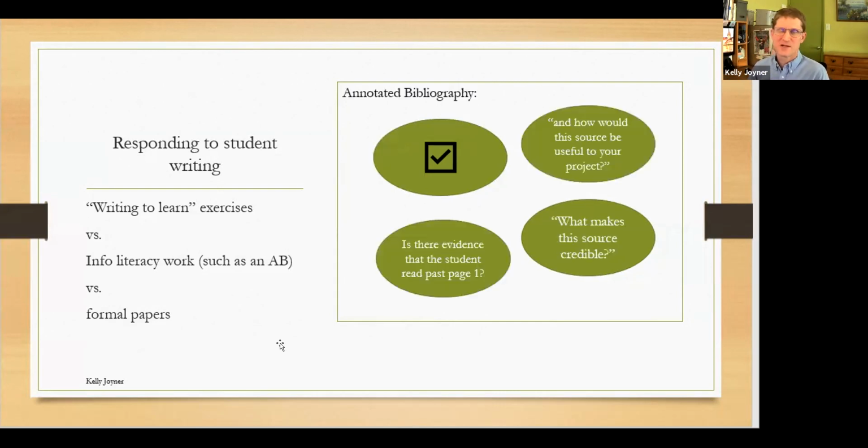And then for an information literacy sort of assignment, like a lit review or an annotated bibliography, again, you could just provide check marks. You've given pretty explicit instructions. You need them to collect a certain number of sources. You've told them what kinds of sources. You've instructed them what kinds of information you need about the sources.